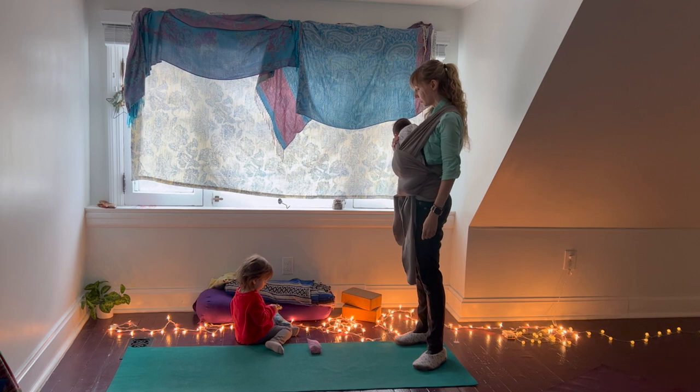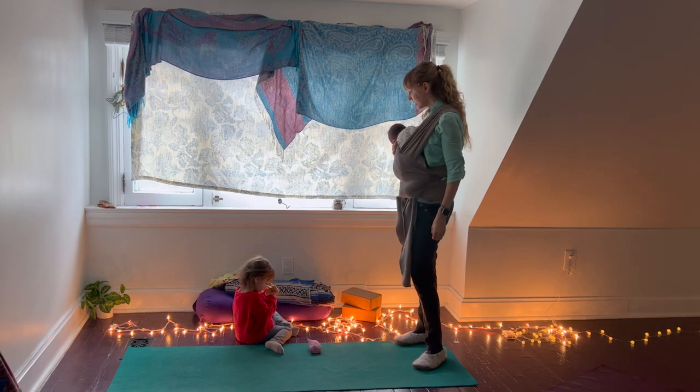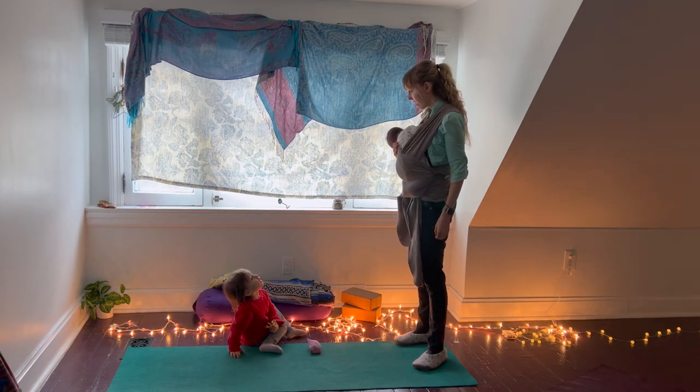Pick up your binoculars. Look through them, and what do you see next? I see a lion. I see a lion over there. Do you see it? Yeah? Do you know what lions say?